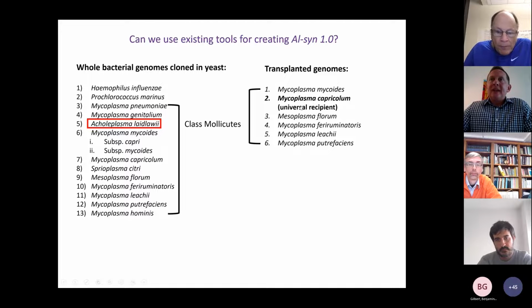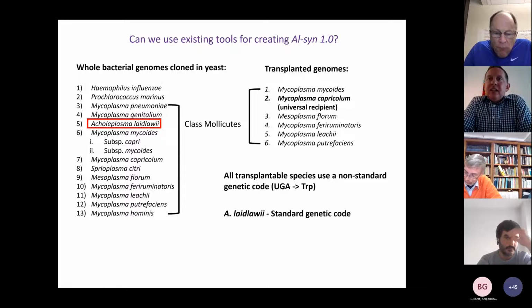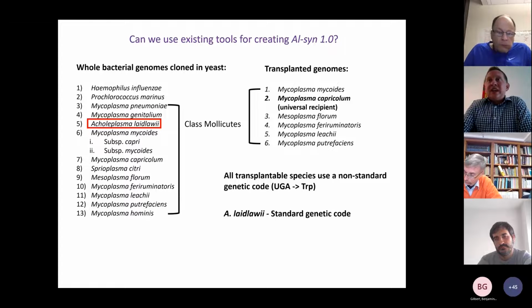If you look at the transplanted genomes, most of them use Mycoplasma capricolum as a recipient. One thing that is shared so far between all the transplanted genomes is that they use this non-standard genetic code with UGA coding for tryptophan instead of a stop codon. Acholeplasma is different in that sense, as it uses the standard genetic code. So that's another potential reason that we could not transplant it into, for example, what is right now the most universal recipient, Mycoplasma capricolum.